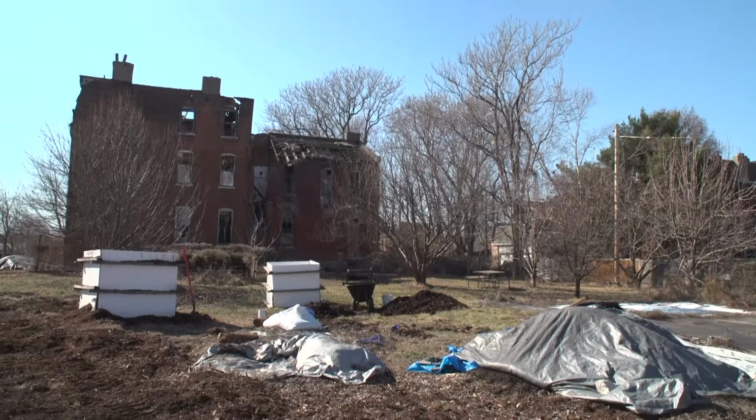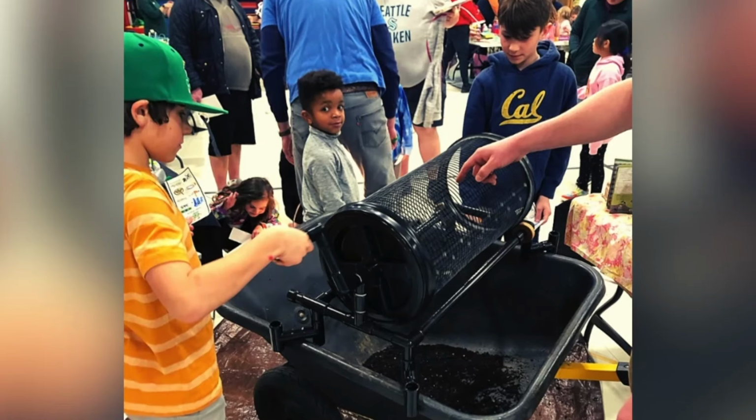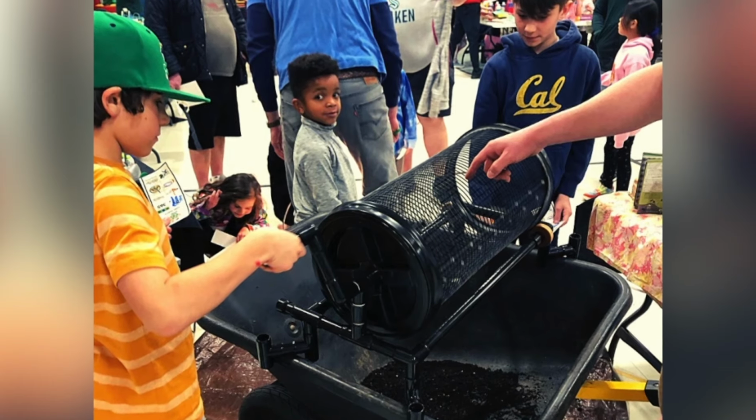Stacy and John showed us how they compost at their learning lab in Old North. Here, New Earth Farm educates student groups and community members about the process.